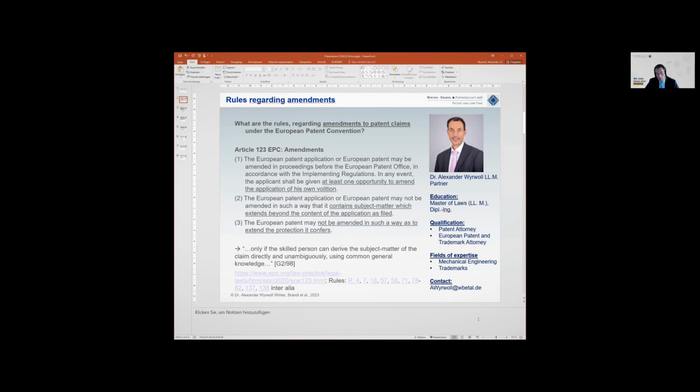So first in the application process, we shall not amend in such a way that we extend to something which has not been originally disclosed. And later on, we also have to be careful that we, even if it's disclosed, do not extend the protection.